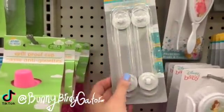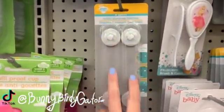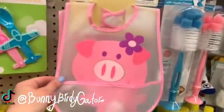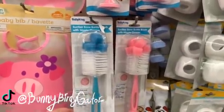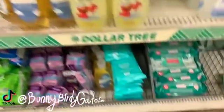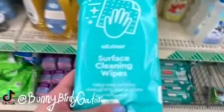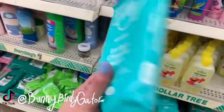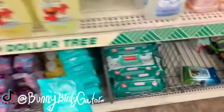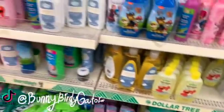These are little multi-purpose latches. I've never seen this configuration before. The piggy is so cute. We also have the little suction-based bottle brushes in pink and blue. Again, love the pink and blue. I think these are brand new this week. The All Clear brand surface cleaning wipes. This is my first time seeing the All Clear brand here. You get 30 in a pack.